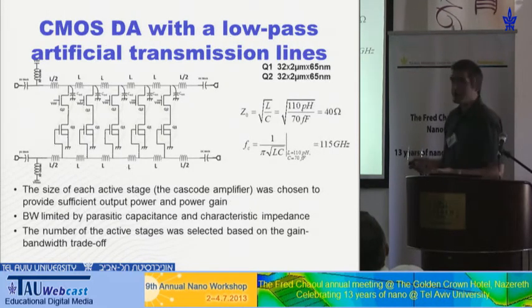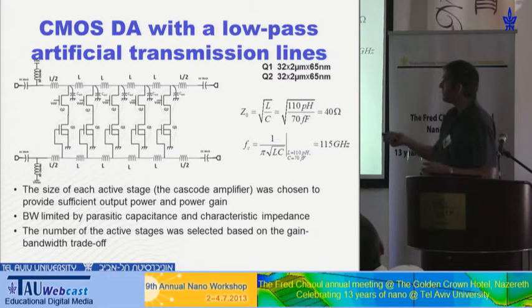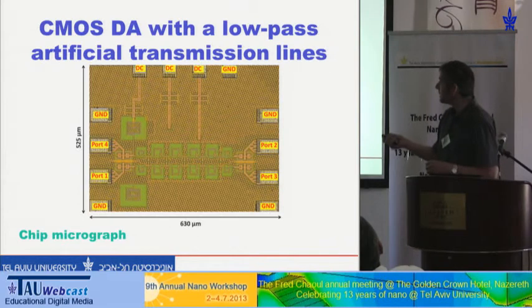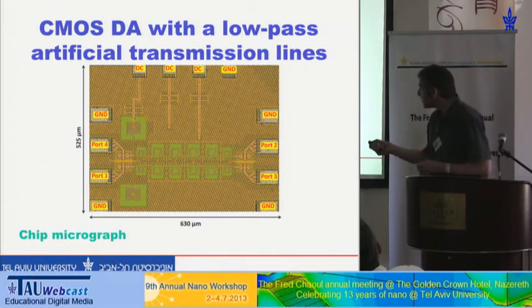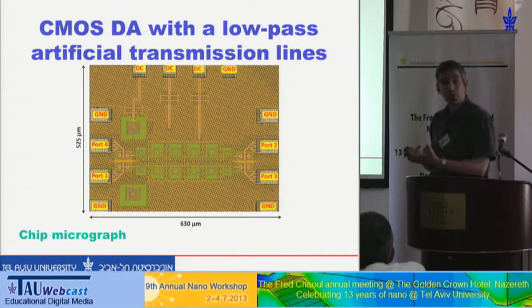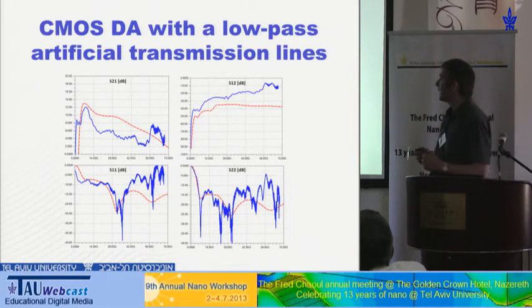So we can have a low-pass structure and have a distributed amplifier that has low-pass characteristics, and this is an example of such an amplifier. And this is how it's implemented. So you can see here the inductors along the way. The capacitors we don't see. The transistors are somewhere here in the middle, very small, and they contribute the capacitance that we have. And we can get amplification in a very wide frequency range of tens of gigahertz.